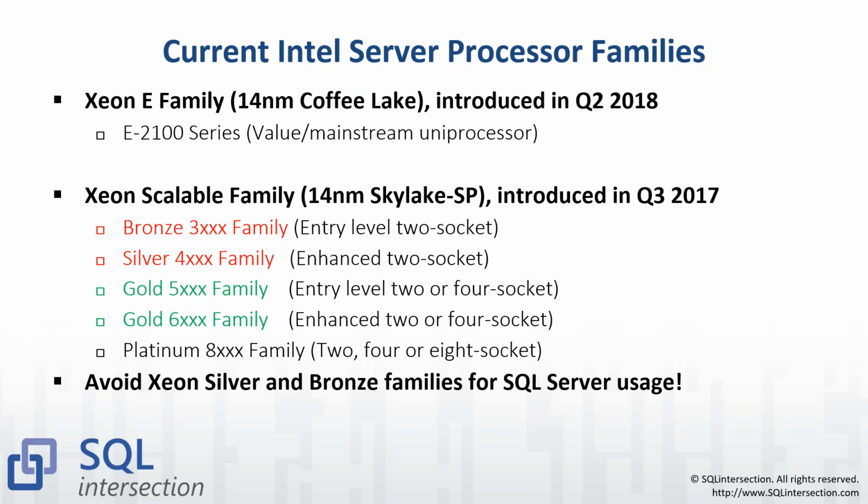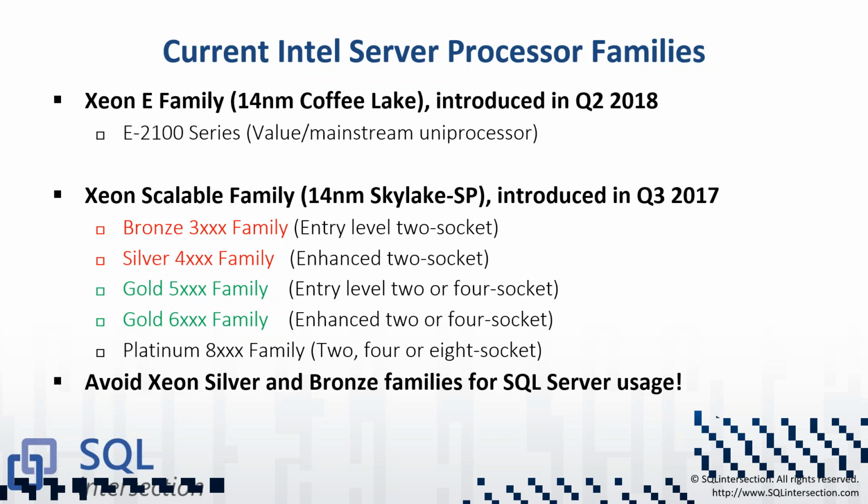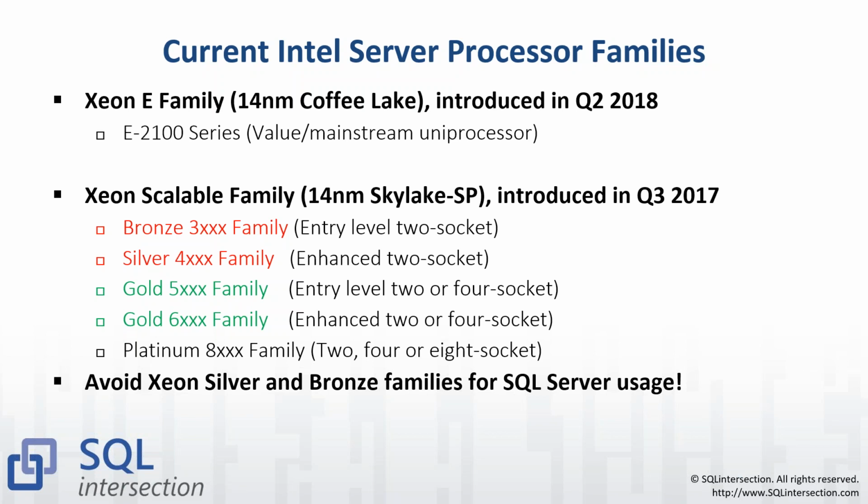So where you want to be for most people is the Gold 5000 series family or the Gold 6000 series family. And then the Platinum 8000 series family is better if you need really high core counts or you need to go above 4 sockets. But most people are going to be perfectly fine and better off, in fact, with the Gold family processors. But just make sure you avoid the Silver and Bronze family. That's a really bad choice for SQL Server.